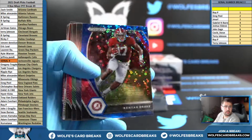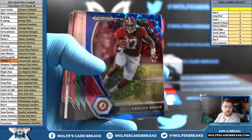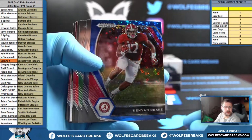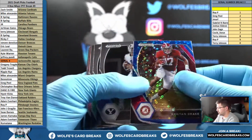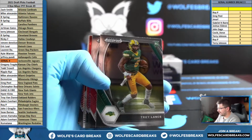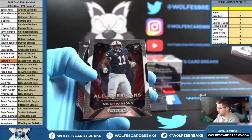Kenyon Drake blue. The blues and the reds are not numbered. Wow, there for a minute I was just sitting there. I was reading something, so that maybe was what you saw. Kenyon Drake. Zach Wilson base for the Jets. Trey Lance base, San Fran. Phillip Rivers red.